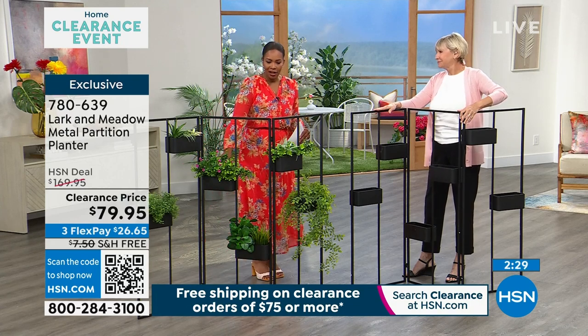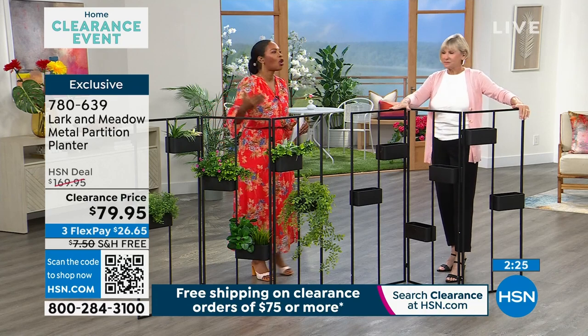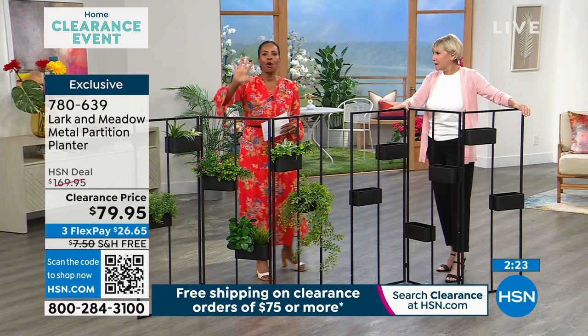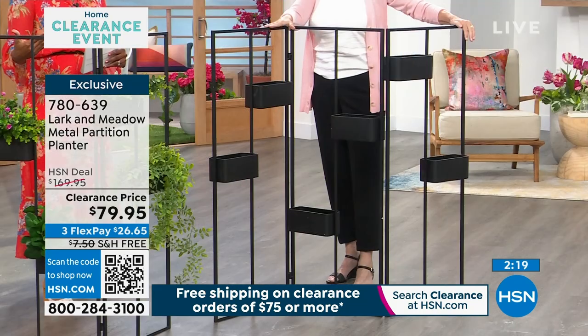No worries there. And I even love, like you said, using it as a room divider, because it's a soft room divider without being a wall or something that's blocking. It just gives you a visual separation.